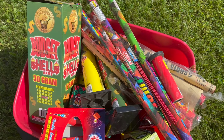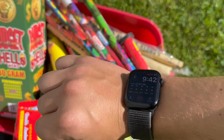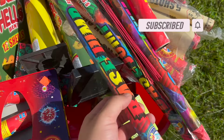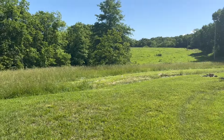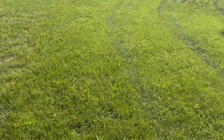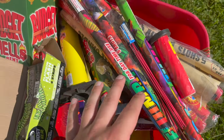Hope everybody's having a great and wonderful day, and we're going to be lighting fireworks in the morning. It is about 9:42. We're going to be lighting all of these fireworks off today. We got some salutes, we got some rockets, we also got some daytime fireworks here, and of course we're at the property, so it is a great day. You could probably hear the cicadas in the background. They are everywhere where I am at, but we're also going to light some awesome, well, look at these. We got some firecrackers, and there's a lot of mud over there too, so we're going to light some of those in the mud, and we're just having a great time out here today.